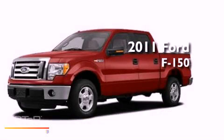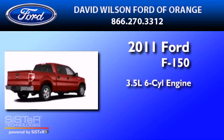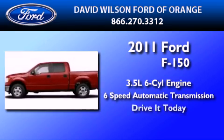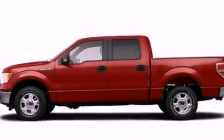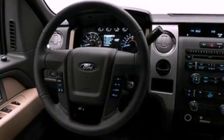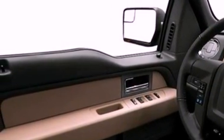This is a brand new 2011 Ford F-150. It has a 3.5-liter six-cylinder engine and a six-speed automatic transmission. Its top features include a double wishbone independent front suspension, a low tire pressure indicator, traction control and stability control systems, alloy wheels, and many other features.